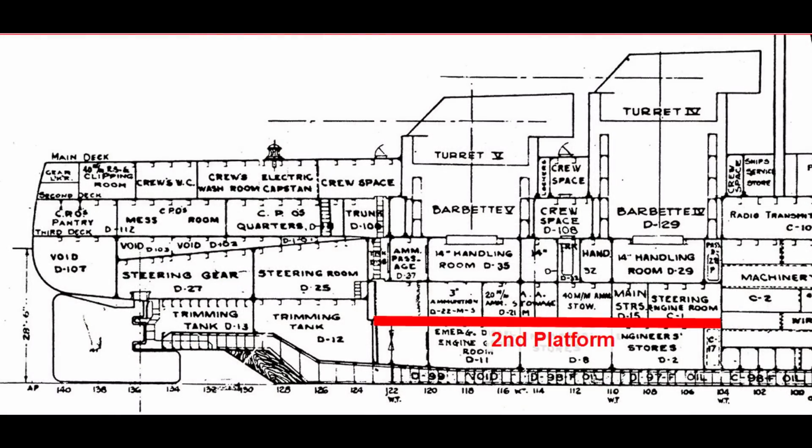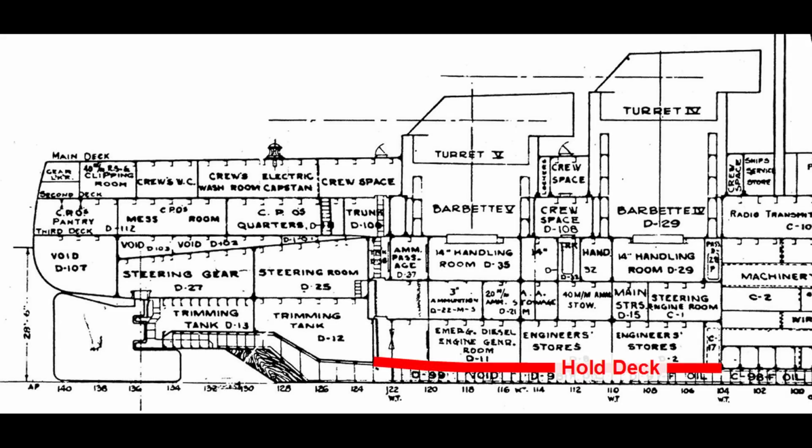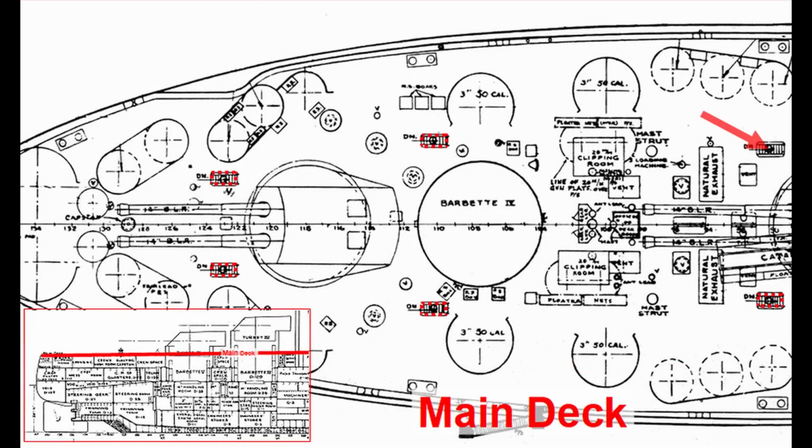This first one will take us to second platform, where compartments are reached in a typical fashion that requires multiple ladder climbs to reach them. The second video goes all the way to the bottom to the hold deck. Access and movement there was extremely limited until recent changes were made. Let's get started on the main deck with the first plunge to second platform.